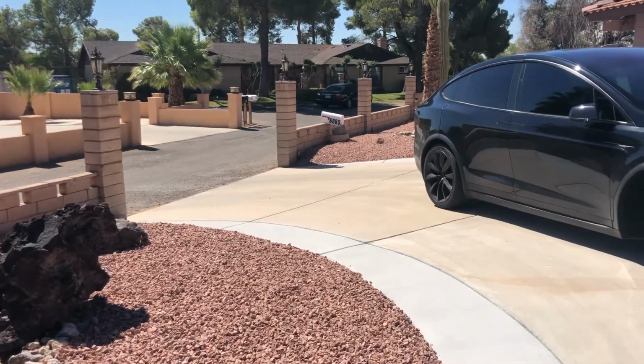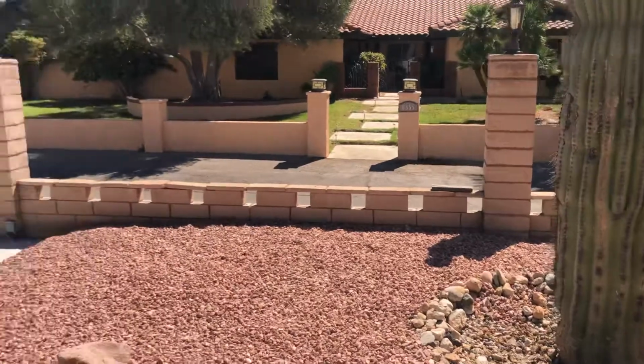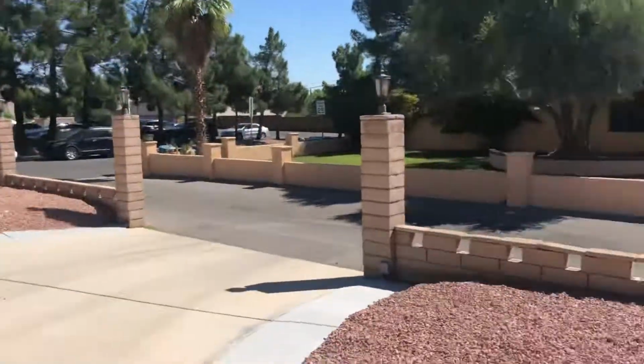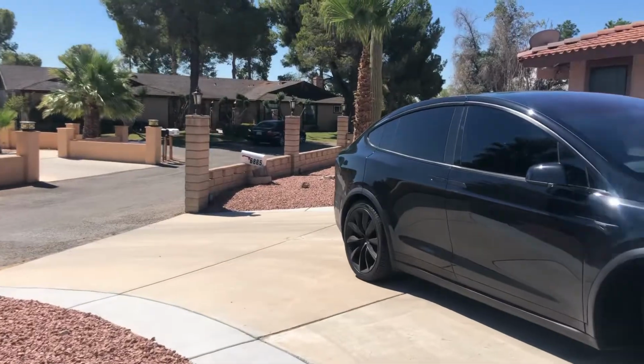So this is 6885 Coley. It's on a cul-de-sac. There's a commercial, like a single office building here. I need to check out the neighbours, which I will do. There's only really one neighbour.